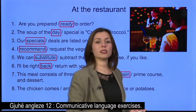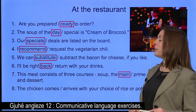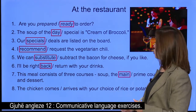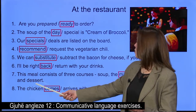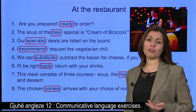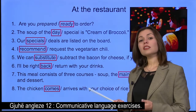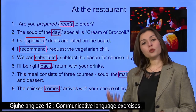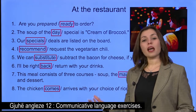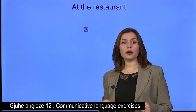And the last sentence, the chicken comes with your choice of rice or potatoes or arrives with your choice. Both of them might have the same meaning, but we don't say the chicken arrives. A person arrives, not the chicken. So we say the chicken comes with your choice. This is how the sentence is used. This is how the expression is. So it's not that you're going to learn by heart the expressions, but you need to practice them a lot and then they come naturally for you. Let's move on with another conversation.